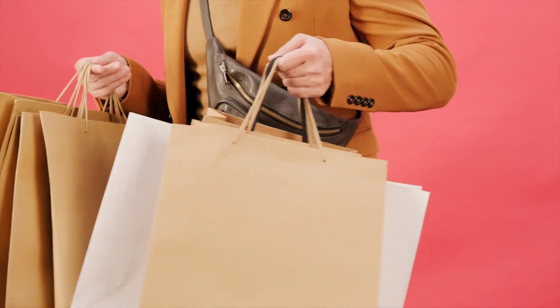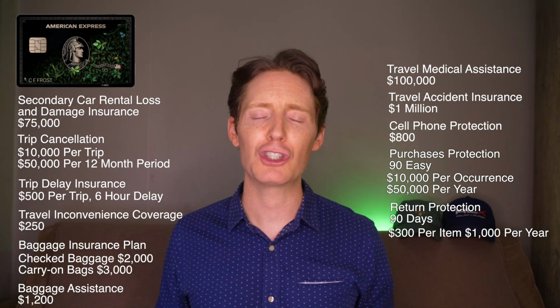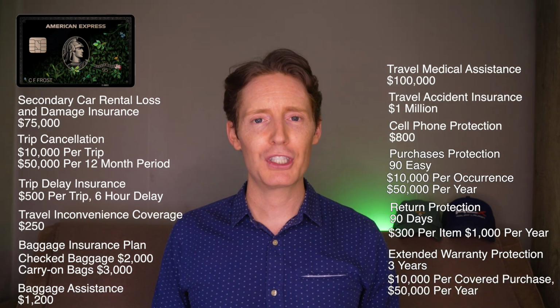Then in terms of shopping related coverage, there is purchase protection, which provides 90 days of coverage and covers up to $10,000 per occurrence and $50,000 per card member per year. Then similar to this is return protection, which also provides 90 days of coverage for items that a merchant won't take back, and covers up to $300 per item at a total of $1,000 per year. Finally, there is extended warranty protection that provides 3 years of additional coverage on US warranties that are 3 years or less, and this covers up to $10,000 per covered purchase and a total of $50,000 per card per year.